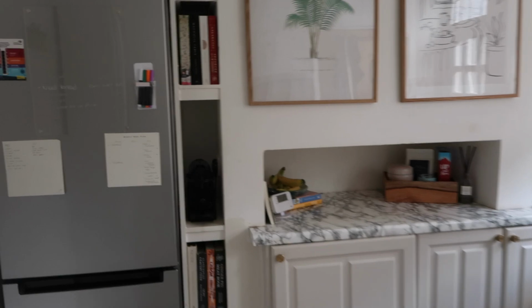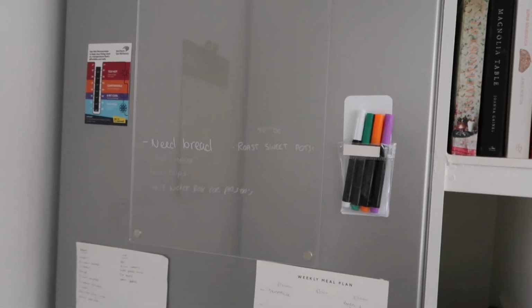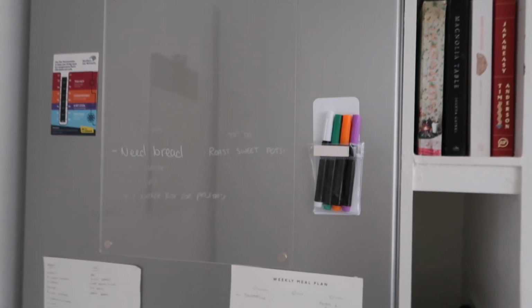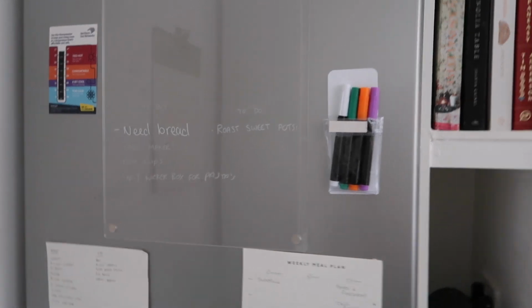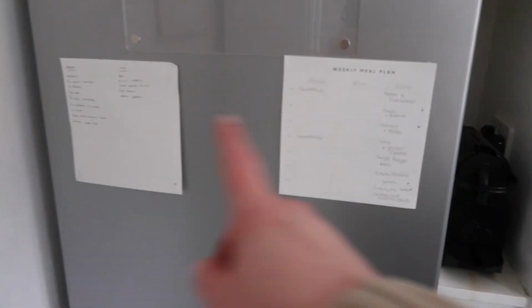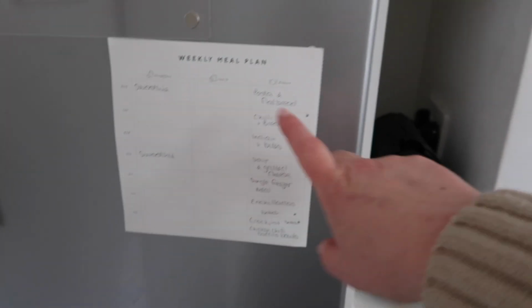Oh, and last bit of organisation is this. I don't know if I really mentioned this, but this is brand new as of this week. It's an acrylic memo board. As you can see, we've already written stuff on there. We also have a temperature to let you know what temperature it is in the house. So this one is everything that we have in the freezer. I think I'll put that onto here, but we'll always keep the meal planner out.